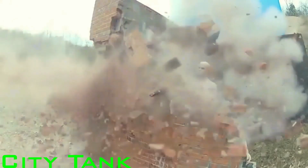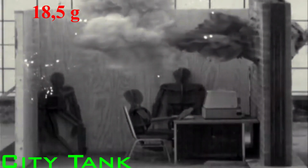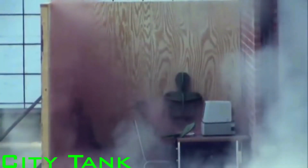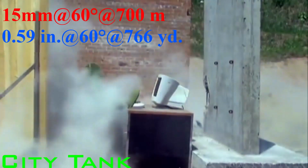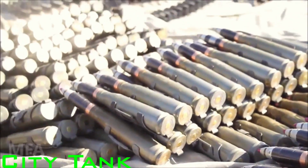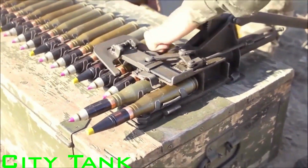Of course, the accuracy is far from ideal, but it's enough to engage a proper room with an enemy shooter inside it. With two types of cartridges in the belt, autocannon is able to crush down both reinforced concrete walls and ceilings. The first cartridge type is high explosive fragmentation incendiary tracer round, having 18.5 grams of explosive. The other type is armor piercing incendiary tracer penetrating 15mm of steel armor installed at 60 degrees at range of 700 meters. With both of them, the cannon has maximum range of 2000 meters.